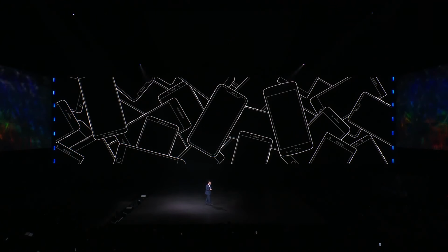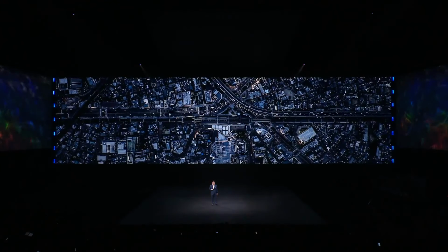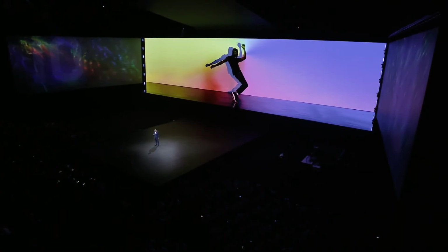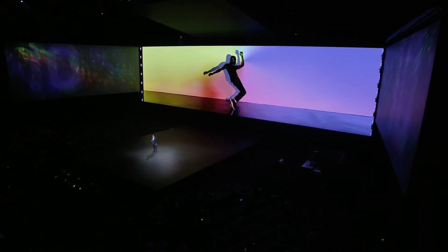These days, there's a little more competition than there was when we introduced the first Galaxy S. In fact, for the last 10 years, this industry has been racing to create smartphones that do just about everything. And they have become more complex to use. At Samsung, we believe there is a better way.